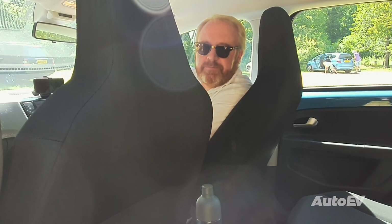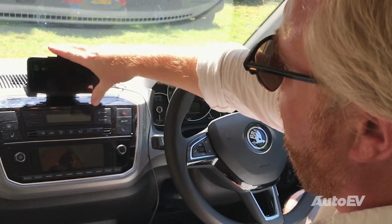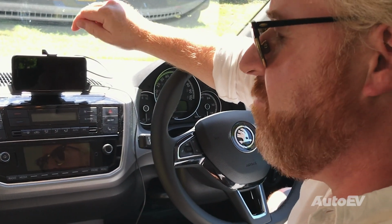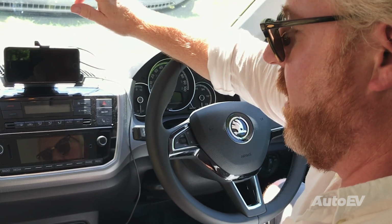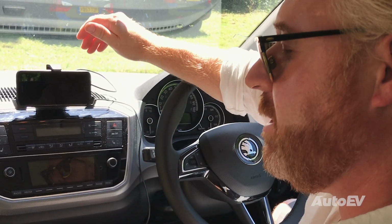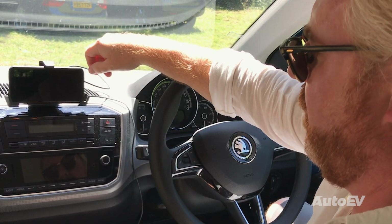Now, instead of a dedicated infotainment screen, you get this little cradle up here where you put your smartphone. Now, along with Bluetooth connectivity and a dedicated Skoda app, this is something really worth talking about. For those of you who are familiar with AutoEV, you'll know that I don't like interiors with big screens stuck on them, but this is a really ingenious little device, because it means as up to date as your smartphone is, that's how up to date your infotainment system's going to be.